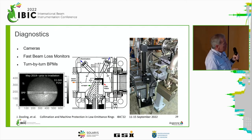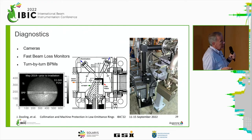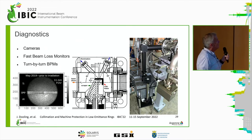So this diagnostic was very important in providing data. What we initially wanted to do is see what the damage was after we irradiated each time. We had people who thought, you're not going to see anything. The beam's not going to do anything to the surface. Well, that turned out not to be the case. It was clearly doing something.